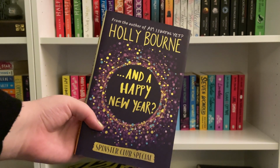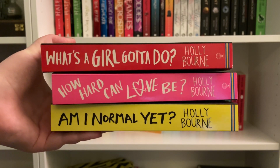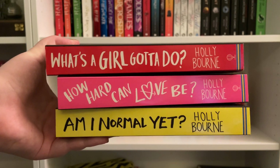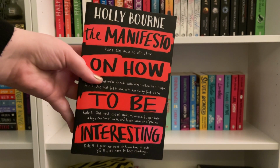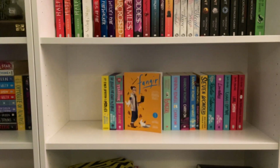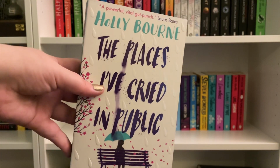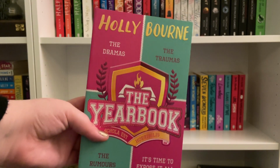For the books, we have And a Happy New Year by Holly Bourne. The Normal series, consisting of Am I Normal Yet?, How Hard Can Love Be?, and What's a Girl Gotta Do by Holly Bourne. The Manifesto on How to Be Interesting by Holly Bourne. We Are All Lemmings and Snowflakes by Holly Bourne. It Only Happens in the Movies by Holly Bourne. The Places I've Cried in Public by Holly Bourne. And The Yearbook, also by Holly Bourne.